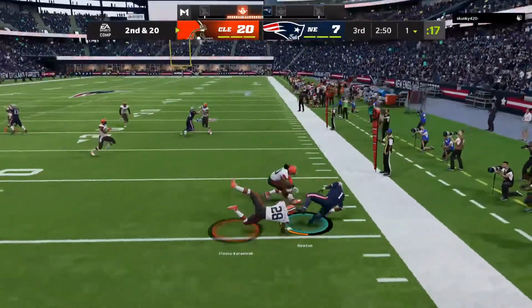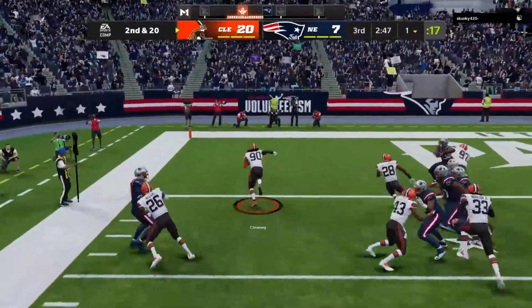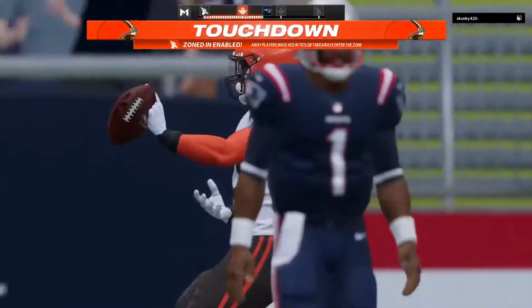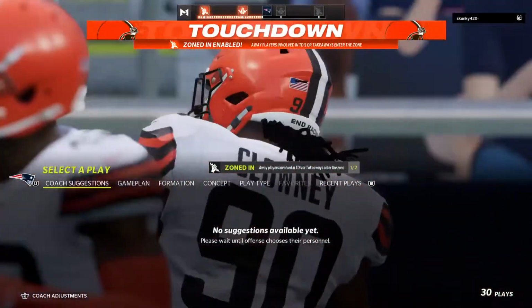Flush to his right. Cam fighting. He lost the football. It's out. And this is picked up by the Browns. And he's into the end zone. It's a fumble return for a Browns TD.